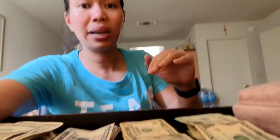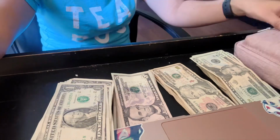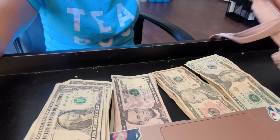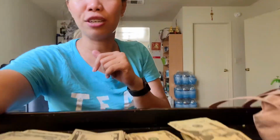So I did separate all the $20 bills. Let me see if we can do that. $20 bills, $10 bills, $5 bills, and dollars. I don't think I have any coins because I did pay it to someone else earlier. So that's all the cash I have. I have a few Venmo. I think I have one Venmo and possibly 4 to 5 Zelle payments. So I will add that later together with this cash. So let me count the cash with you.